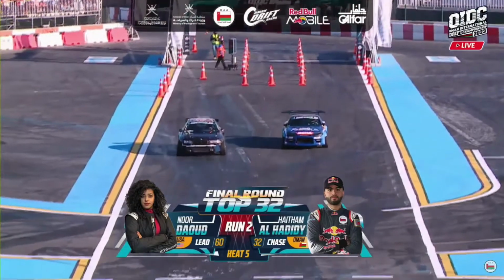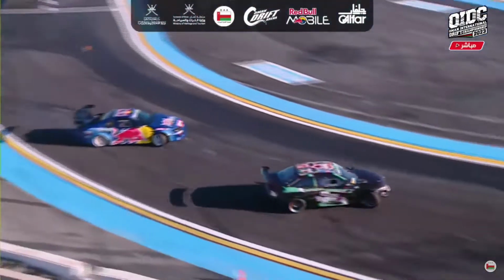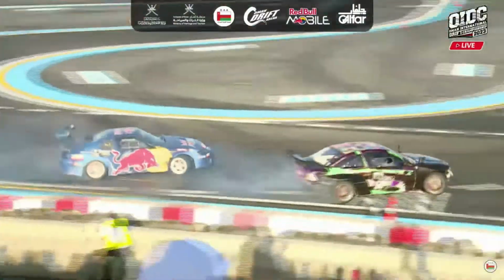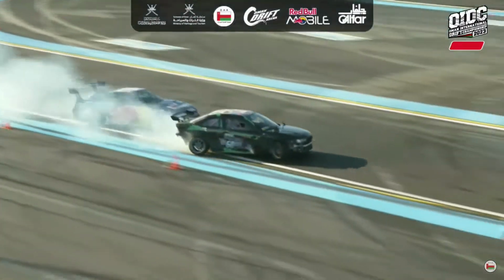So Nora is very slow going through the chicane. Hyden just kind of has to stall up to let her get out there, but we see them now throwing it in. Hyden just holding back ever so slightly. Nora on a wide line. We know the judges want them on a mid line there, so I wonder will that come into factor.